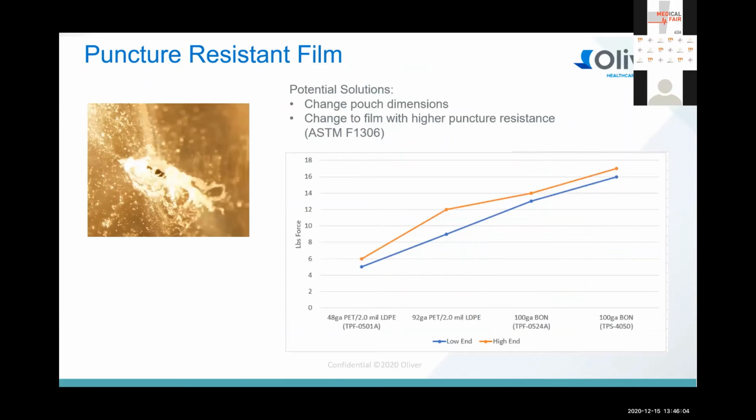For puncture resistance, typically the solution is to change the pouch dimensions, which is actually the most common type of solution. The second type is to change the film to a higher puncture resistance. The graph shows that nylon film is more puncture resistant than a polyester film. Of course, the construction, the thickness, and various other considerations go into selecting the film. But the most common is the type of polymer, and nylon is more known for providing puncture resistance than a polyester film.